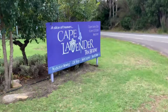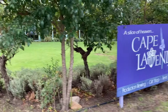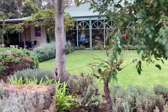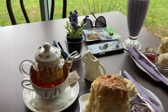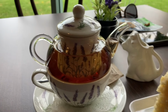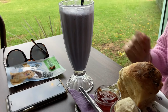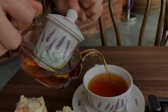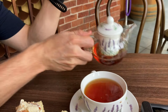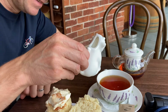A little visit to the lavender tea rooms. Nice cute little place. We'll go inside. We've got it all happening here. So we've got lavender tea, lavender scone with lavender jam. Very tasty. Lavender milkshake and lavender scones. Cow milk.